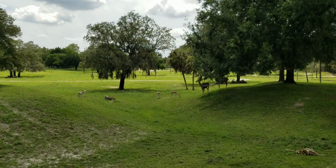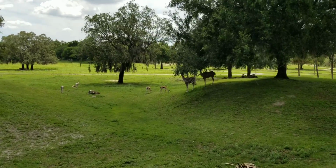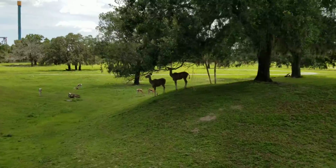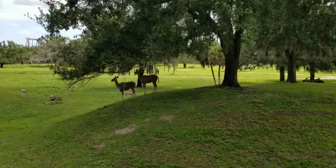Also to the left, the tiny tan ones, those are known as the Grant's Gazelles. They look a lot like the Thompson's Gazelles back at the Nairobi station and are close cousins, but they run slightly faster at about 50 miles per hour and are slightly larger.